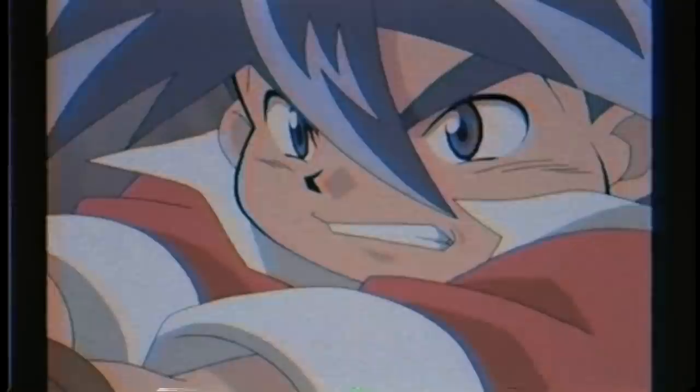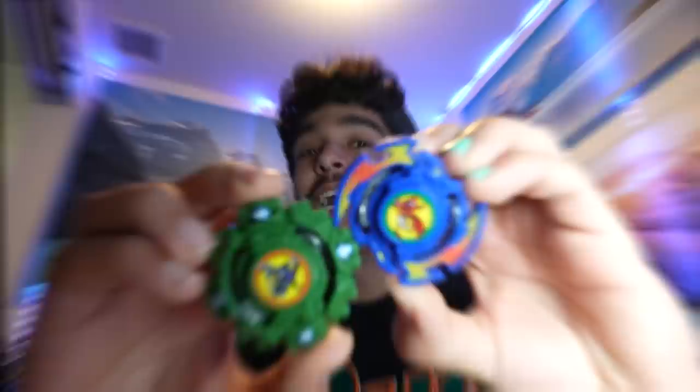Going old school. Beyblade battles. If you guys don't know what these are, spinning tops from the TV show Beyblade. When I was a kid, these were the hottest thing to have at your school. You were trading them, you were battling them, and you were doing very questionable things to get the best one.